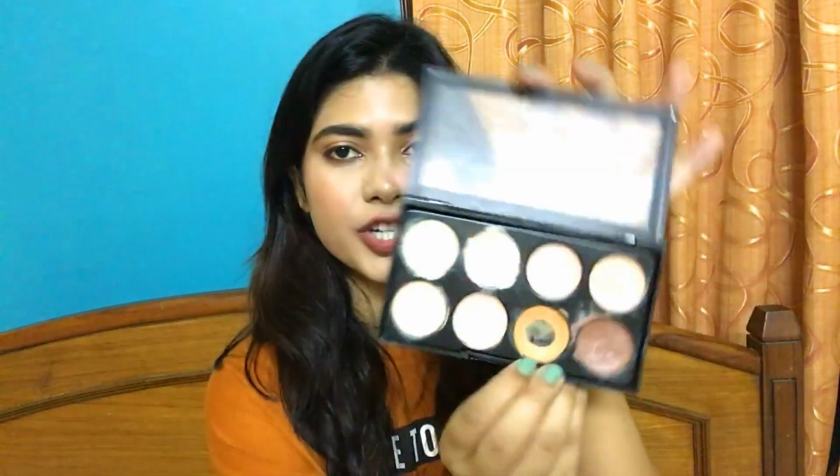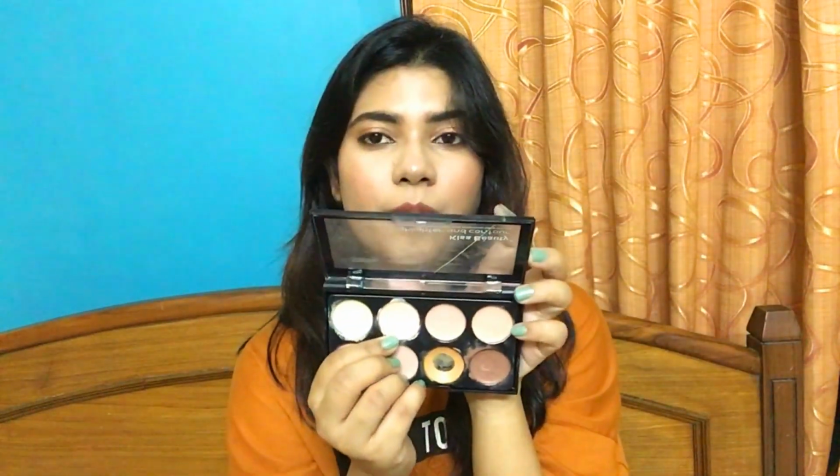However, this orange shade, which you can see I've hit pan already, is the star of this palette. It is very good. It's going to take care of all your gray looking, sometimes concealers tend to look ashy on us, so you always use an orange corrector with it, and this one works absolutely fine. The contour shade is more or less decent. This is the only concealer shade that I can work with. I think my camera will not show you the correct color, but it's a very light peachy salmon-y color.